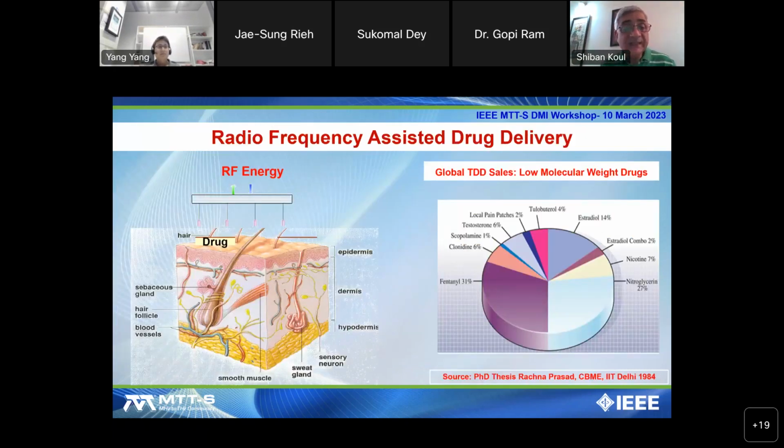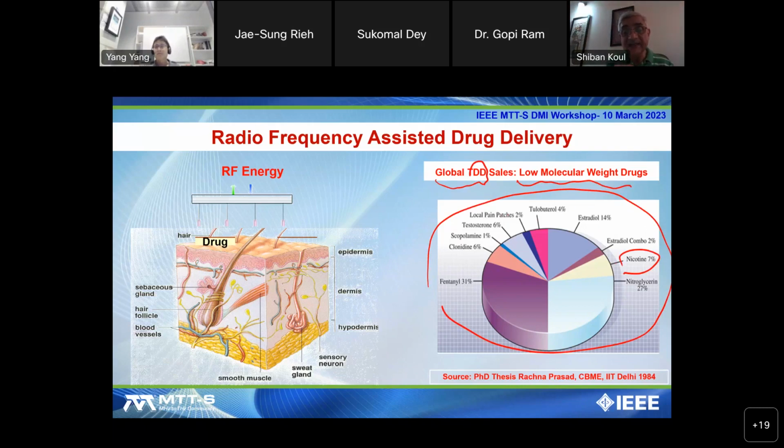Now let's look at drug delivery systems. We use either a pill or an injection for drug delivery, but newer techniques are coming, which are basically drug patches. These are the drug patches, and this is global transdermal drug sales. But this is useful for low molecular weight drugs, for example nicotine, painkillers. So you take a Band-Aid which has a drug, stick it on the skin, it goes inside, and these are very useful. But for treating cancers and other things, we need high molecular weight drugs which don't penetrate the skin.